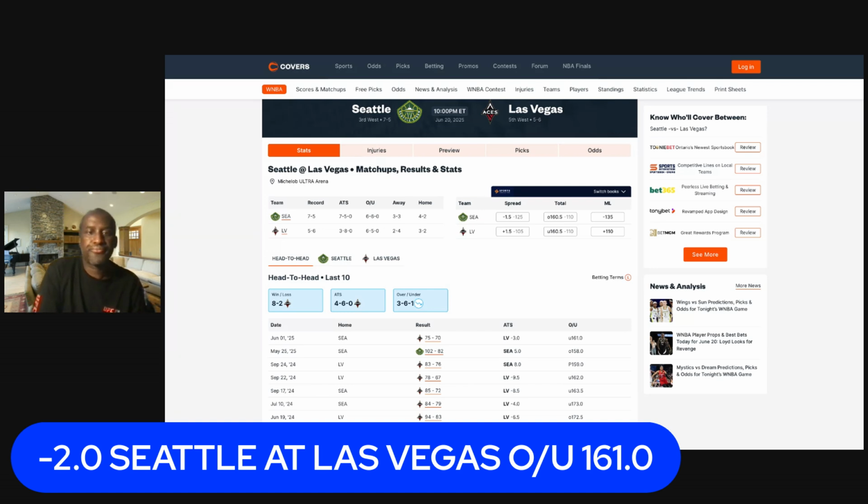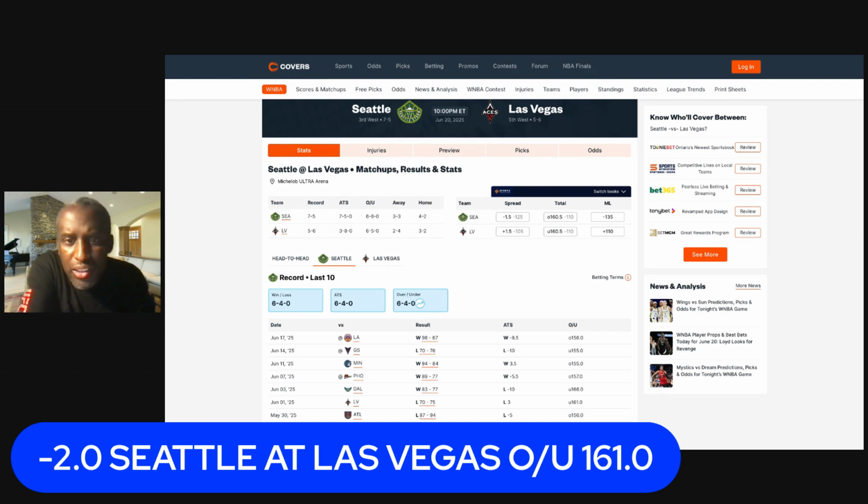That's the over-under. Right now, the over-under is 6-5 for Las Vegas, 6-6 for Seattle. Let's see here. Seattle is 3-2 to the over in their last 5 games overall. Las Vegas is also 3-2 to the over in their last 5 games. So both teams are playing to the over in their last 5 games. Las Vegas, in their last 2 games, without Asia Wilson of course, have played to the under.